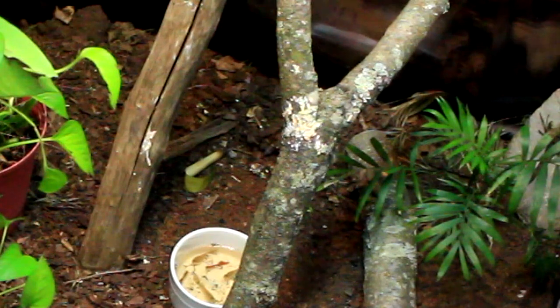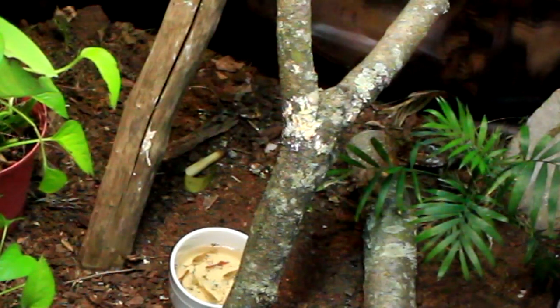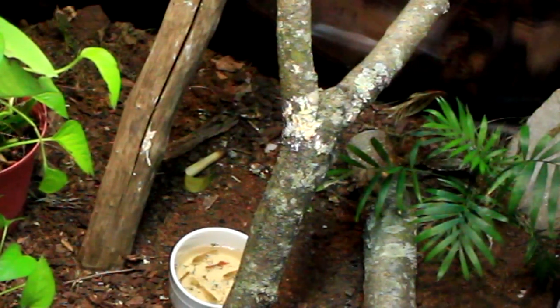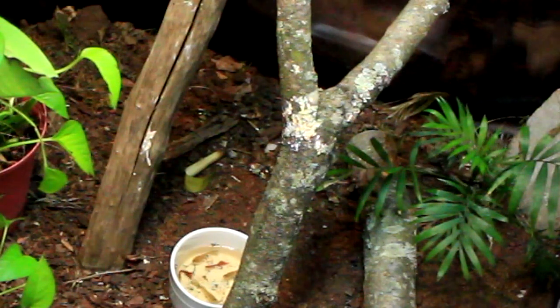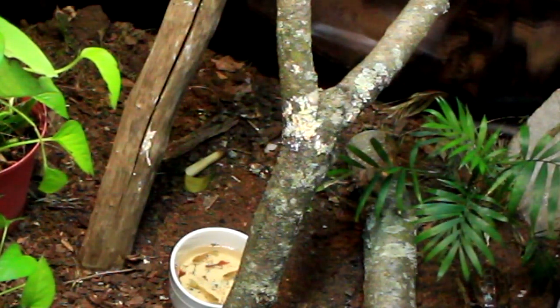The little Reeves turtle that's in here, he likes to bask down in there, and I'm actually thinking about redoing another water dish in here. But ultimately, I'd like to do a much bigger enclosure, but I think that's gonna be a little bit down the road. But we'll get there.